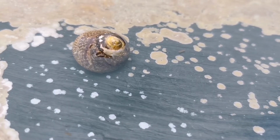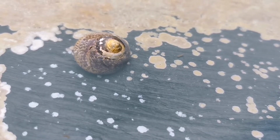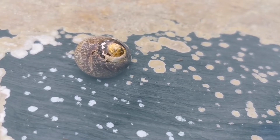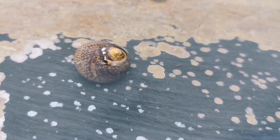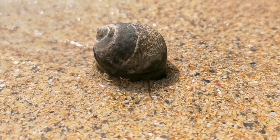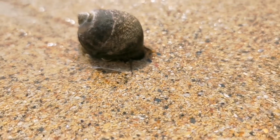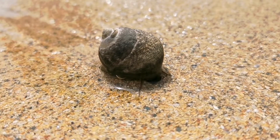Skulking in these pools, you'll often see some sea snails, like this lined top shell. Similar to the terrestrial snails in your garden, they move about on one muscular foot. Yes, it's called a foot, with a gorgeous coiled shell for protection. They're grazers, feeding on algae that grows on the rock surface, though they usually do this at night.